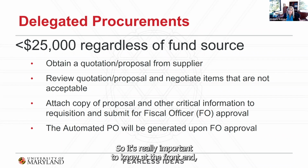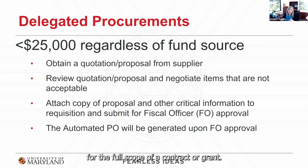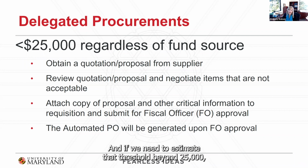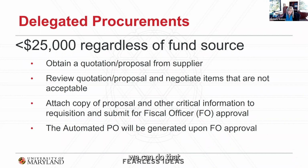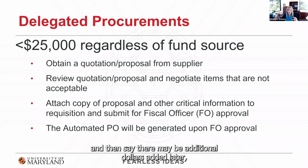So it's really important to know at the front end if you're going to continue to work with a consultant for the full scope of a contract or a grant. And if we need to estimate that threshold beyond 25,000, we can do that. And we can even put for a period of time, like the initial period you're working with them, a limit on that and then say there may be additional dollars added later.